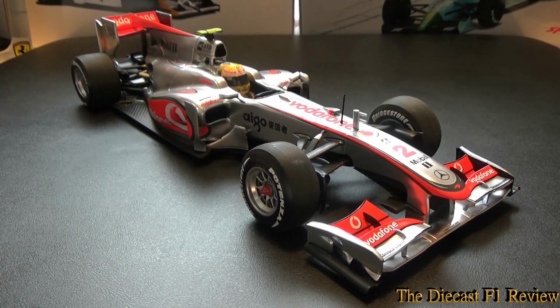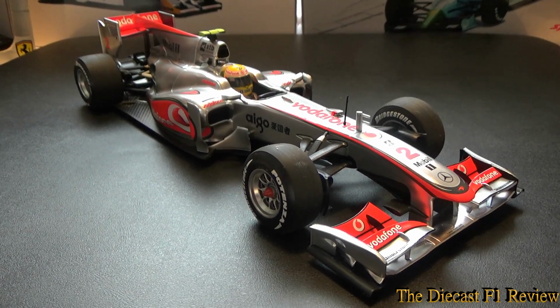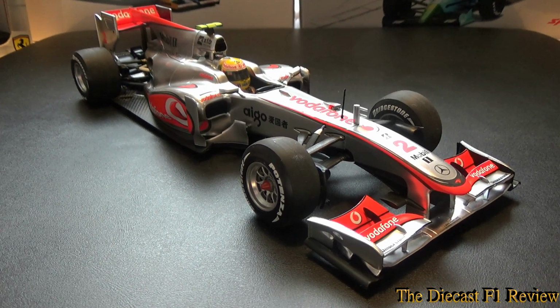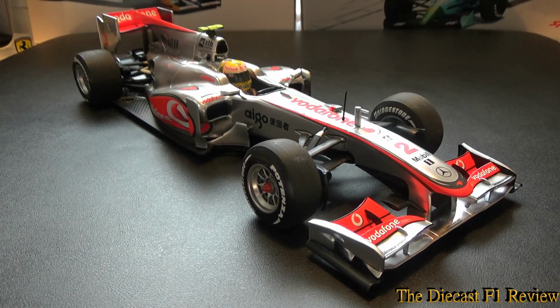Like I said, know your limits with your prices, so I'd recommend a bit of common sense with that one. But yeah, I'd recommend it, and it's an absolute beauty, and I can't really fault it.